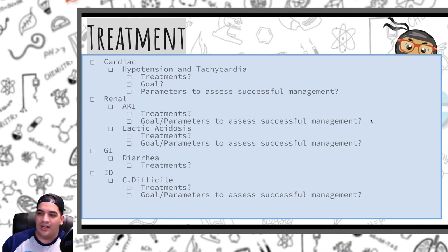So if I'm giving them tons of fluid boluses and they're still not meeting that pressure goal, I might put them on a vasopressor, something like phenylephrine or norepinephrine, to see if that can help pick up their blood pressure, okay? So that's what I would do. And if I'm meeting a MAP greater than 65, their urine output's improving, their creatinine's going down, they're able to maintain that MAP greater than 65, and they have an improvement in their tachycardia, I think those are all good parameters.